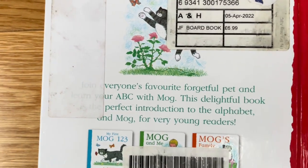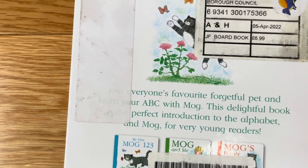Everyone's favorite pet, Mog. And learn A, B, C with Mog.